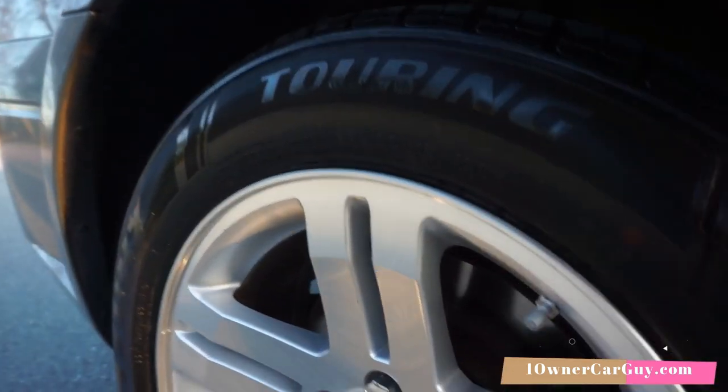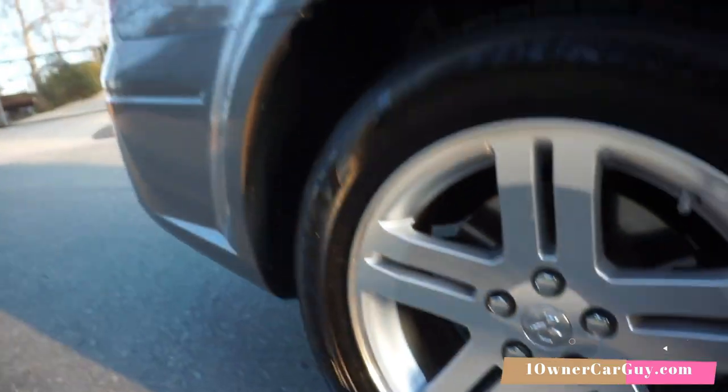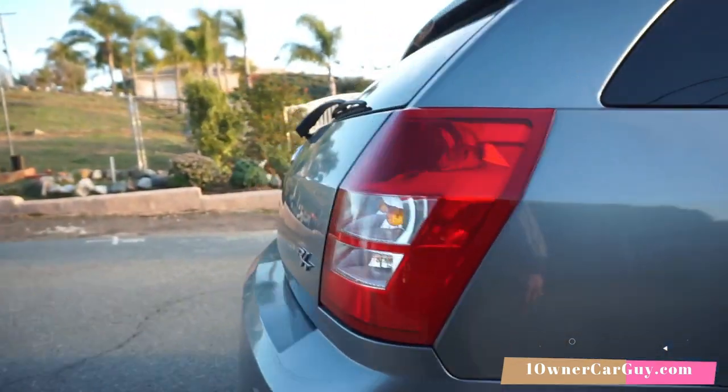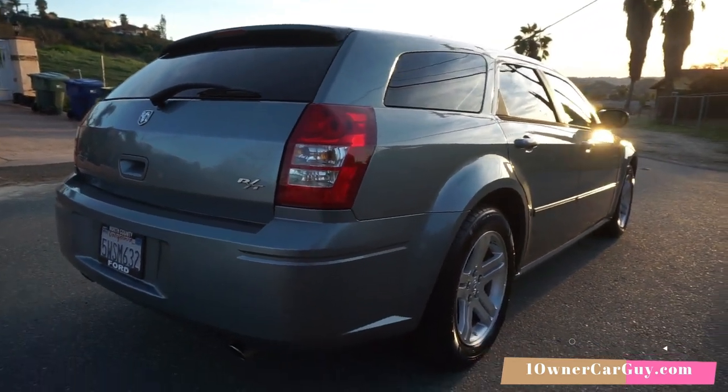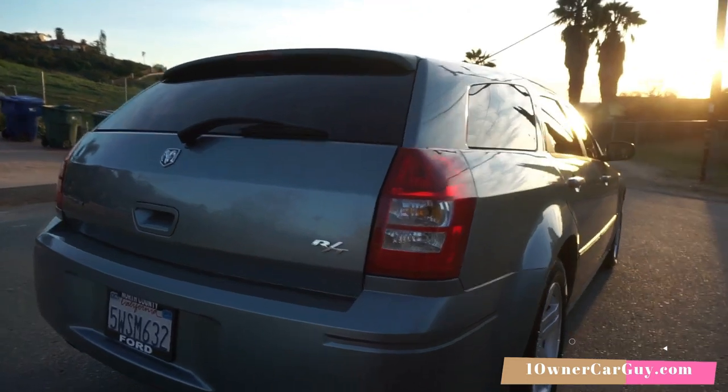People usually bang them up a lot more than this. Great shape. Okay, so that is the entire walk around of this car. God, it looks good sitting here. And we're gonna go this way because somebody's turning around.